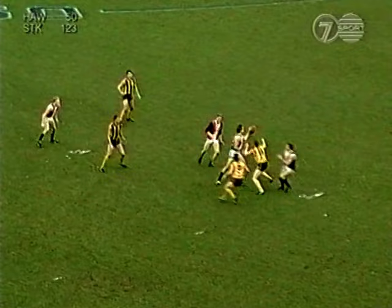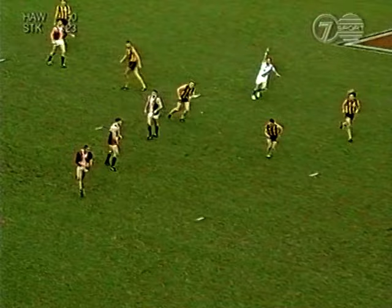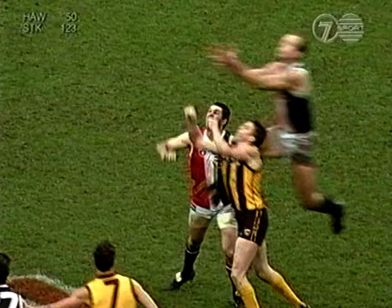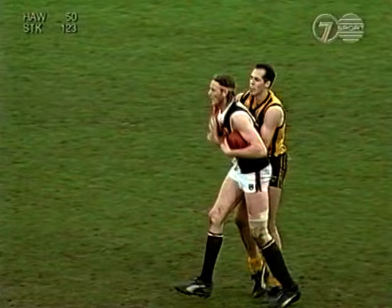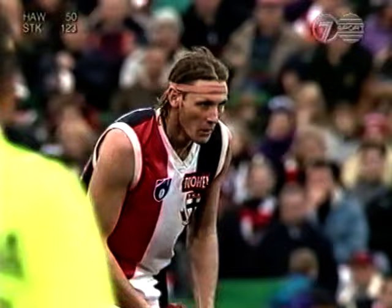Cripps, a free kick. Advantage paid. Jason Cripps drives to half forward. Low over the back. Flies through the air, couldn't take the mark. Crawford goes down. Lappin has got it. Here's Brown, chipping it across the ground. He finds Everett. Peter Everett, 10 marks for the game. And he's kicked the merest of 4 goals.